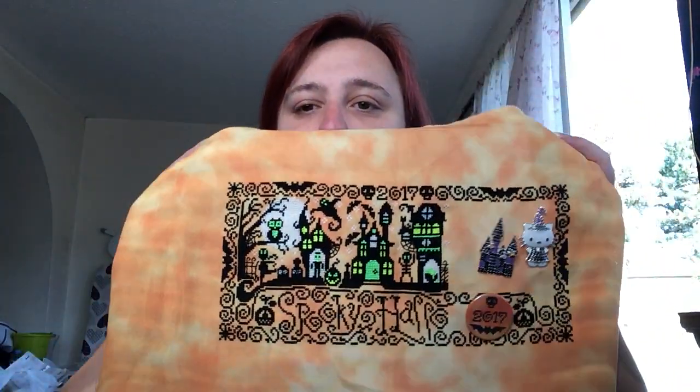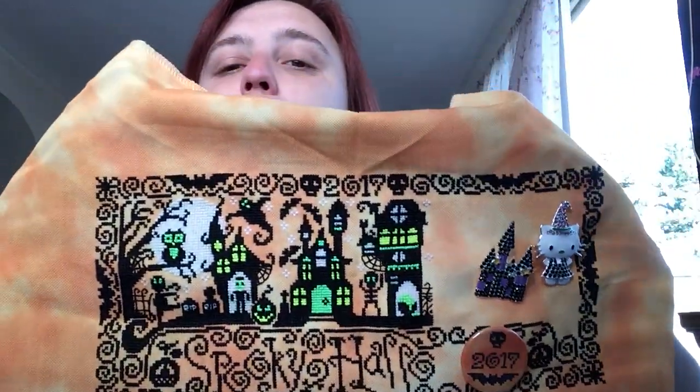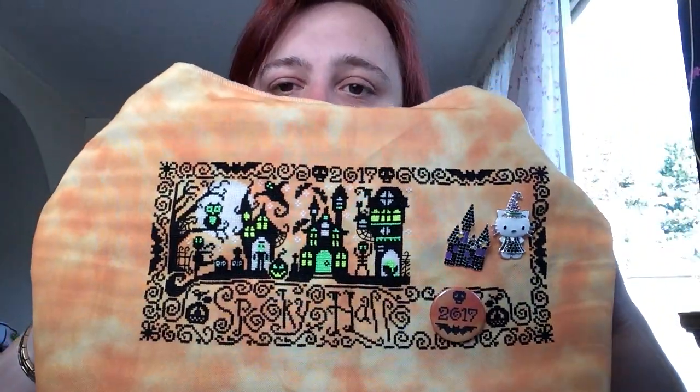The first one is the Lakeside Needlecraft and Doreen Jones Halloween set. And here we are, and we're all up to date. Let me just move this binder. There you go.